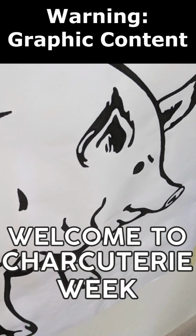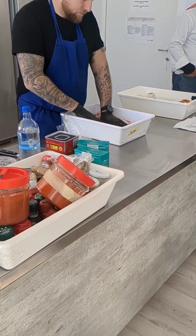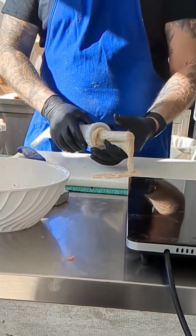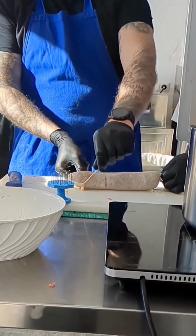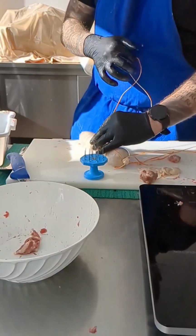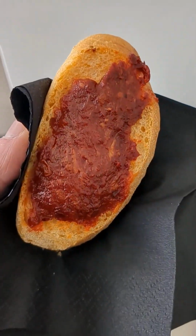Welcome to day 2 of charcuterie week while going to culinary school in Italy. We started off the day by checking our curing meats from the day before to make sure everything is okay. Today was all about learning how to make different types of cured sausages, so we learned the proper technique for this, and then of course how to flavor different sausages depending on the flavor that we want, or the type of meat it is. Of course, we also talked about safety and how to make sure all of our products were safe for people to eat.